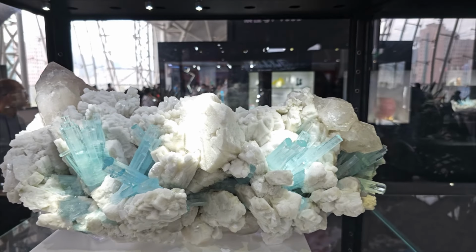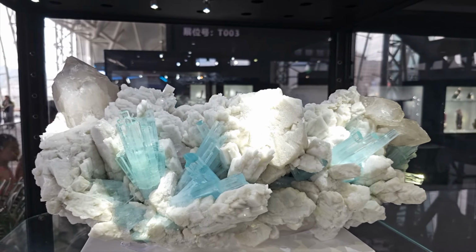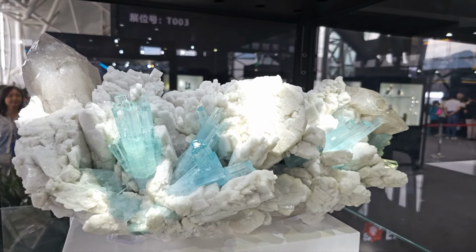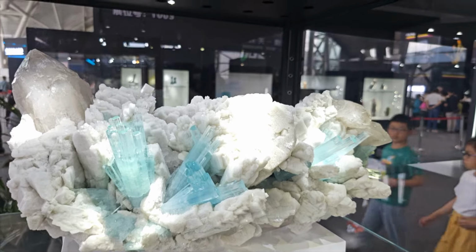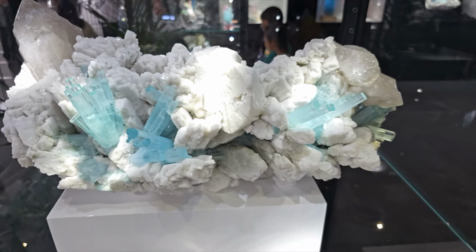And it requires you to look at it from different angles. Look at the shape of it. It's like somebody has built it by himself, but it is totally natural. The way that feldspar has grown, and the quartz right in the corner, and aquamarine is perching from the side.